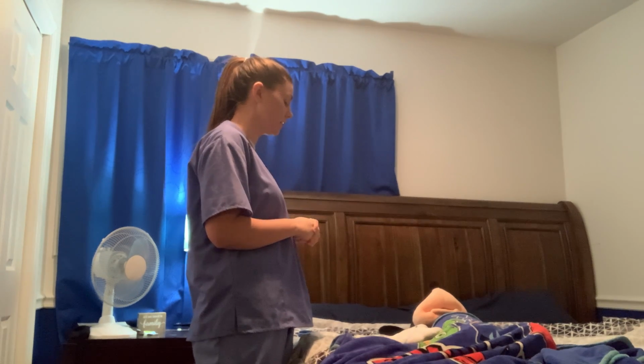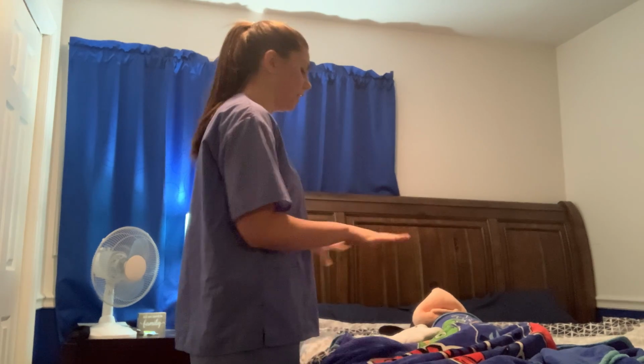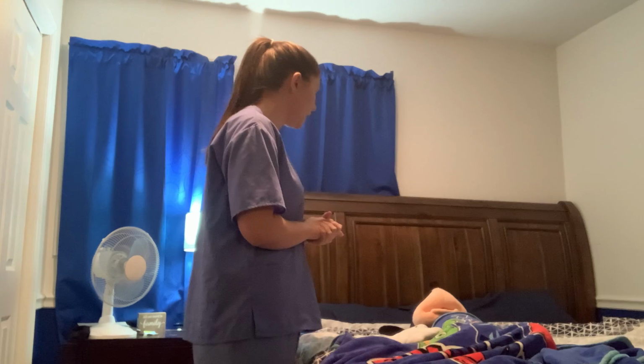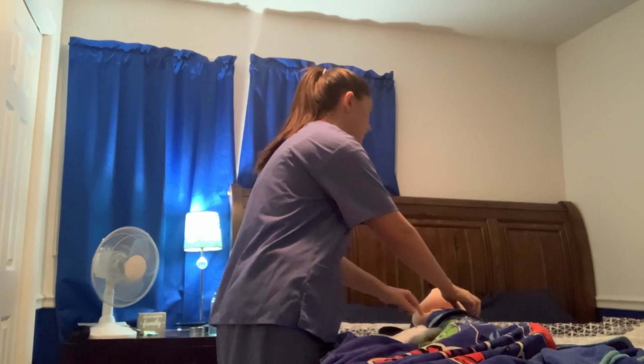Since we've already taken your vital signs and done your head to toe assessment, we're just going to do a focused postpartum assessment, if that's okay. Is that alright? Okay, I'm going to make sure you're laying flat on your bed, which you are. And the first thing I'm going to do is assess your breast.